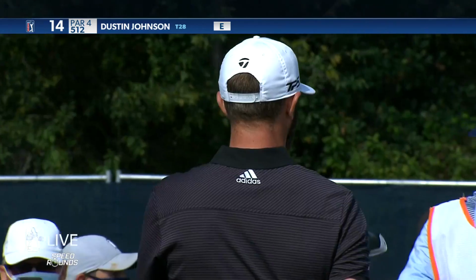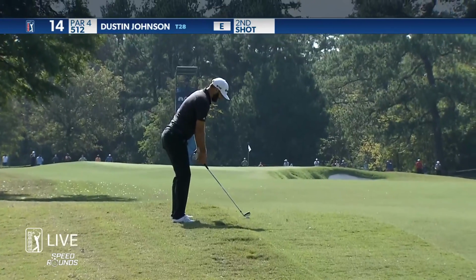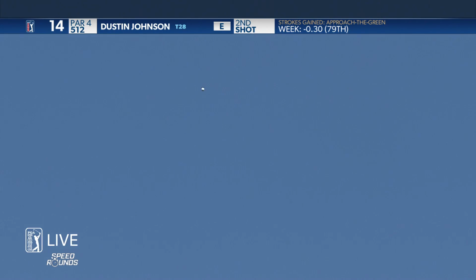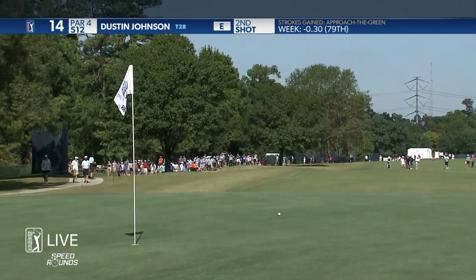Right, just creeps into the first cut. That should be no harm down that left-hand side. Over to Dustin Johnson. Second shot. Staring right down the barrel. Yeah, it's always good when you've got a camera tower like that in the background. You can sort of work the ball from left to right, back to this back right pin location, as he's done there very nicely.